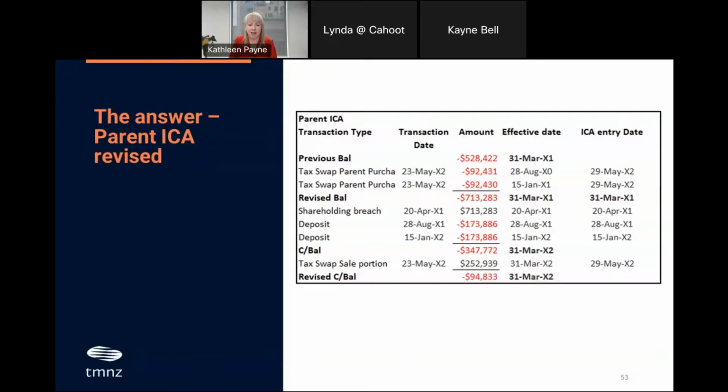So we then have our swap coming in at the sale portion of it, because we've recognised our purchase portion. We still end up with 94k at the end of it. But it's not the position that we'd want to be in. We've sacrificed that 180k. So the question then is, what could we have done differently?